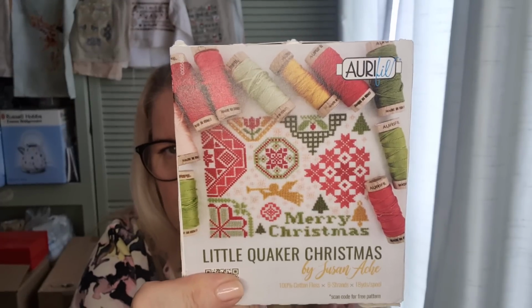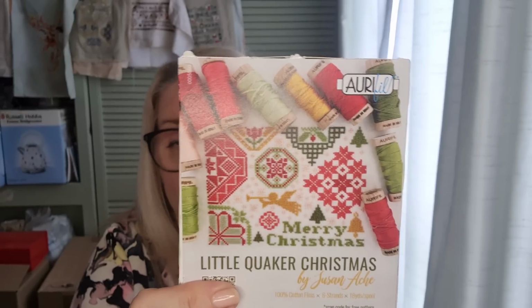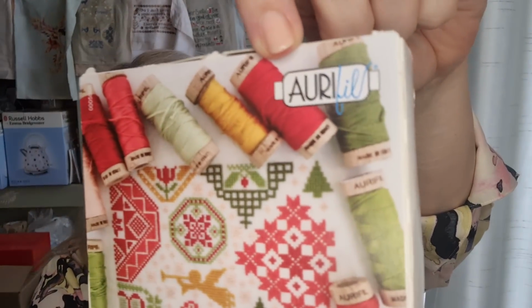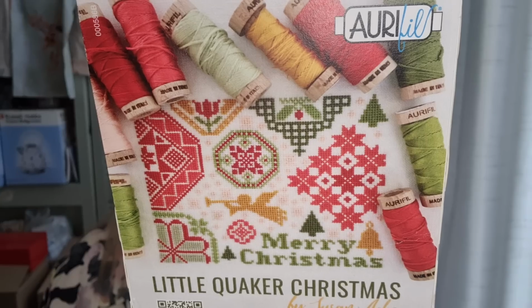And then a quilt shop was selling it, and I ordered it, and then she said, oh, it's out of stock, you'll need to wait. But lo and behold, it turned up. So this is a little design. They've done a couple, I believe. It's by Aurifil Floss. That's the name of it. And these are, I think, Susan Aki. I believe she's a big quilter, but she's designed some little charts, and then obviously this is a Quaker chart, which I was interested in.